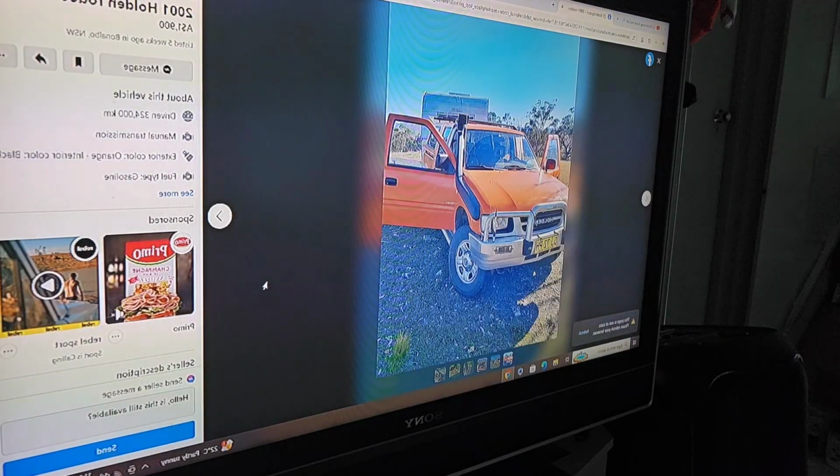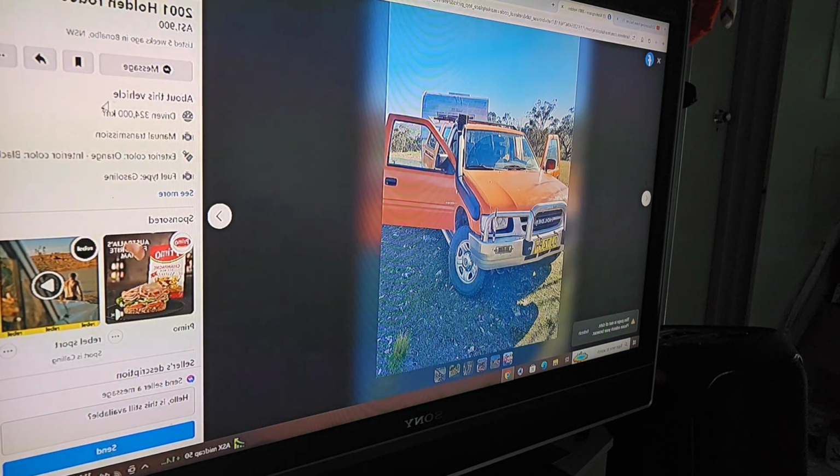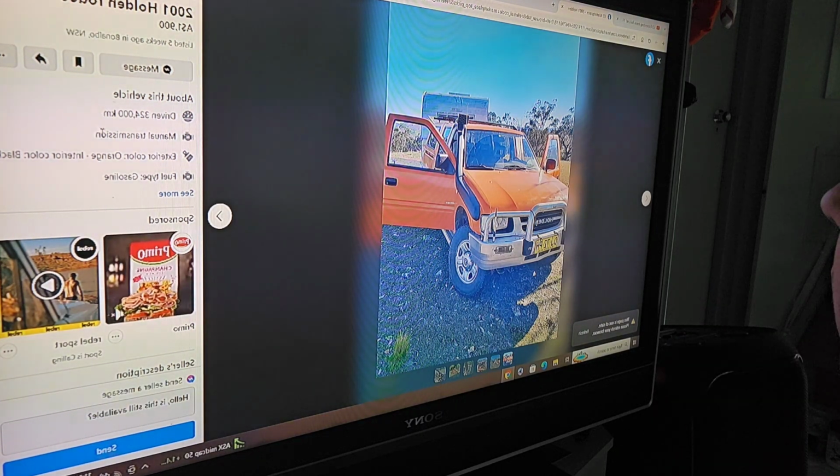Here's another one. I did a Rodeo not long ago. This one's kilometers are a bit high for my liking as a flip car. Being a petrol engine, it's up over 300,000. So I have a rule with petrol cars, for flip cars, that I don't go over 300,000 kilometers. Again, if it was a project car, I wouldn't care.